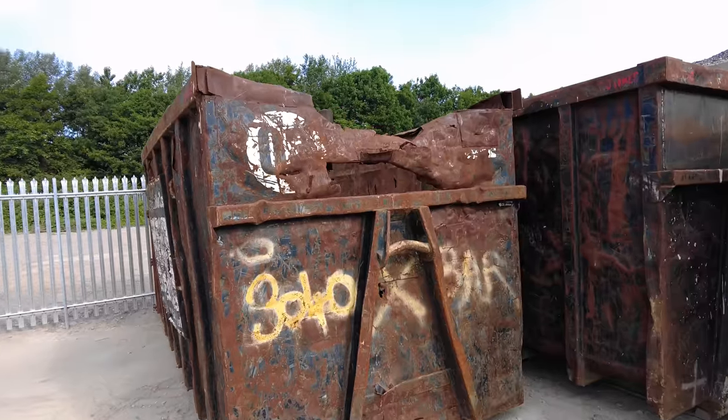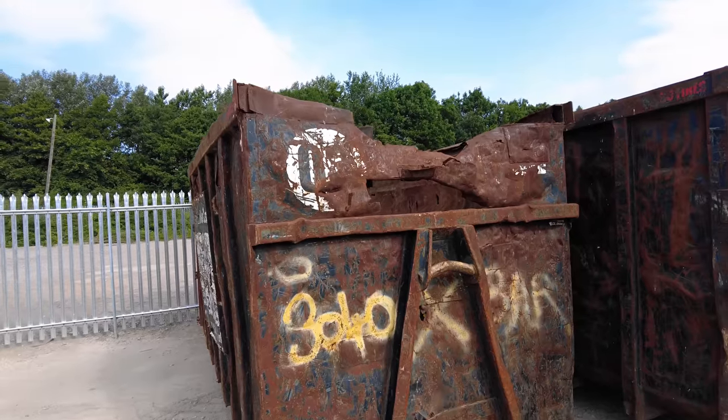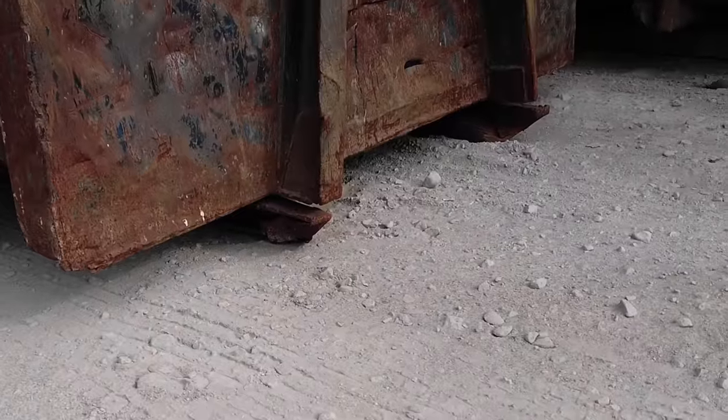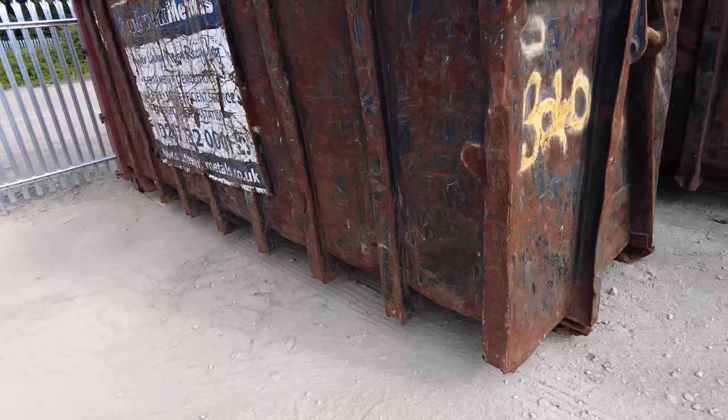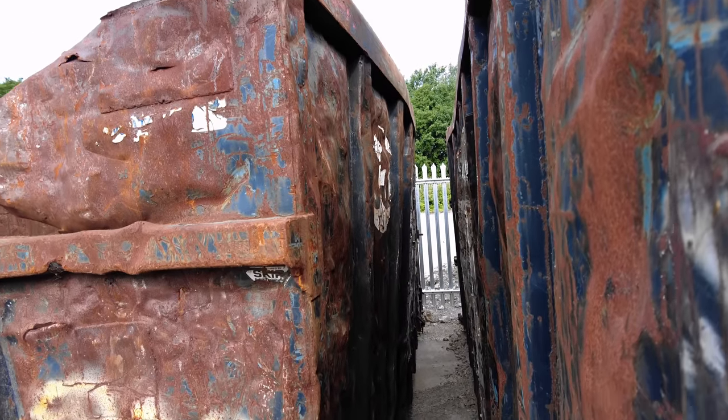Going on a little mission around the yard, looking for that bin that Ben brought in last night. Okay, we definitely need a new headboard and a straight piece along the top. It's come away there. Hopefully we can fix that. The machine can push the sides in. Oh no, gonna need to do it here also.